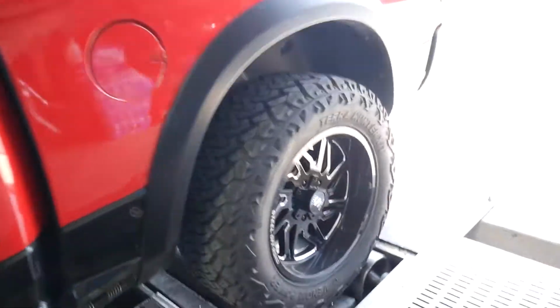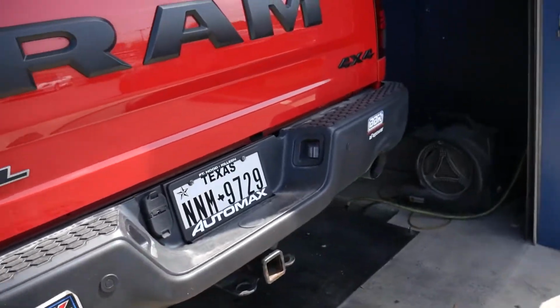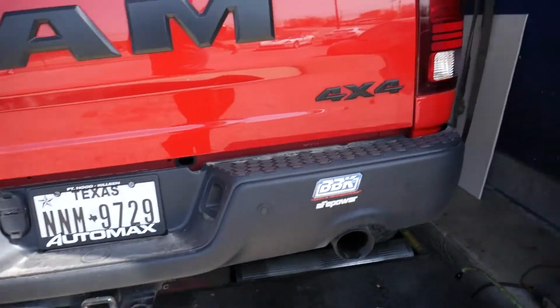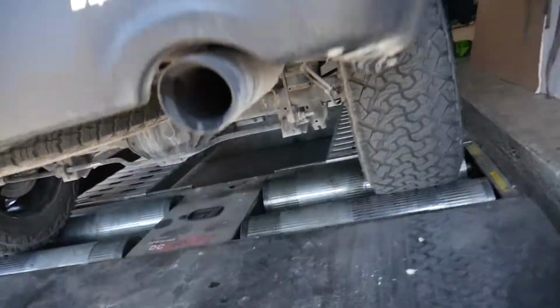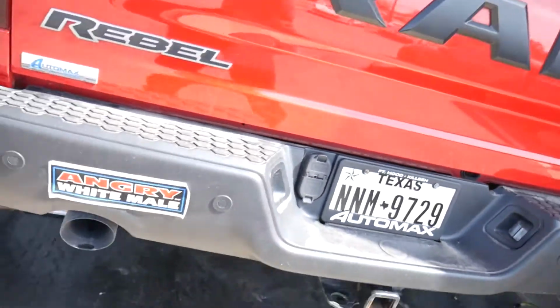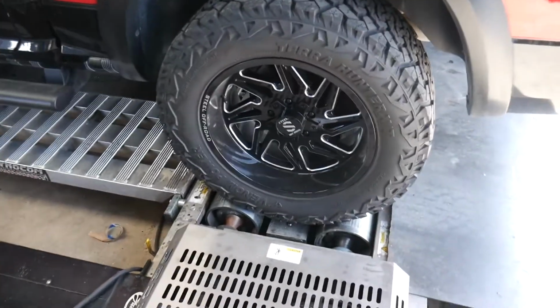Not 100%. Modifications were already done for the truck king, so yeah, it's looking like it might be BBK. It's got the sticker for it, so that's what we're gonna go with. Got some nice wheels on it as well.